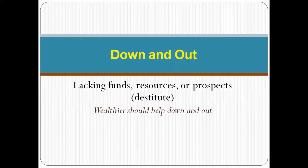Then down and out. Down and out means lacking funds, resources, or prospects. So somebody is in a state of gloom, destitute, in poverty, lacking funds, unprosperity. So we call he or she down and out. Whether the wealthy should help the down and out. So the wealthy people who have money, who have resources, must spend on the poor people to uplift their life. So down and out means lacking funds, resources, or prosperity.